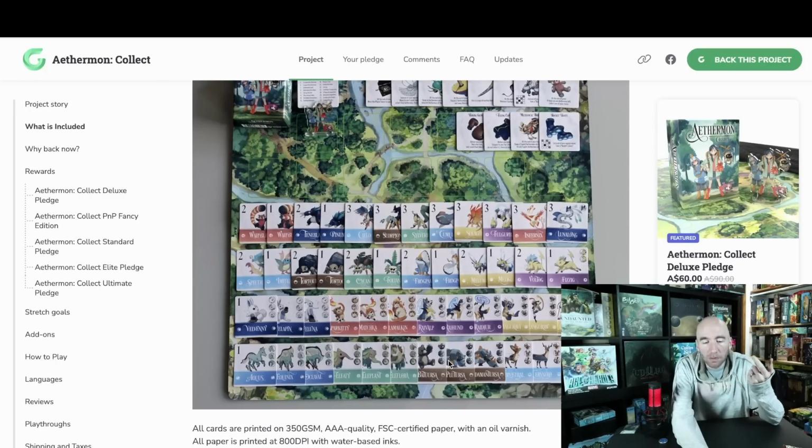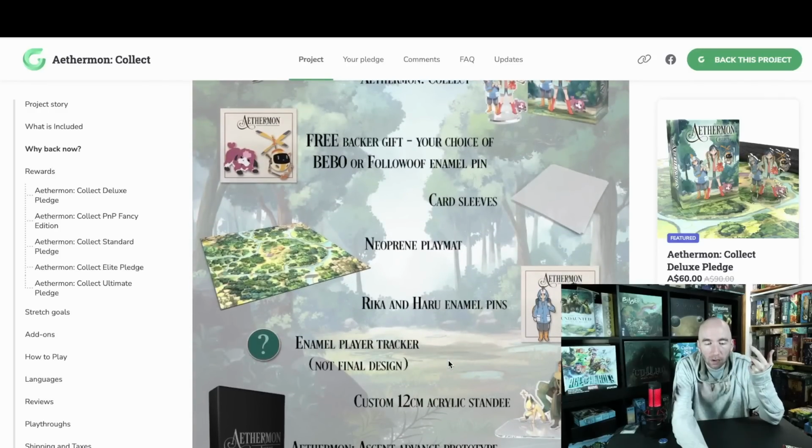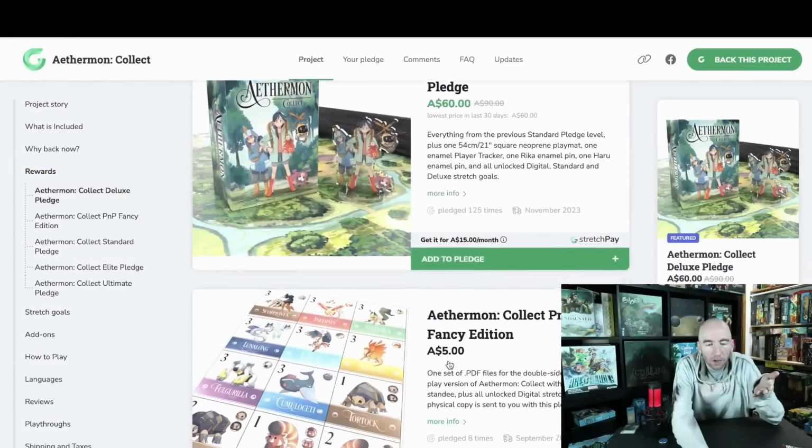Now they also give you some artifacts here to go along with it that'll give you asymmetric powers that you can slowly collect along the way. Neoprene mat, pins, great, and there are no solid retail plans. It's a very small box.